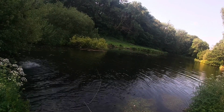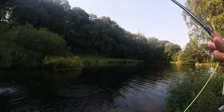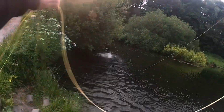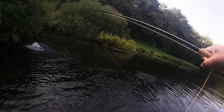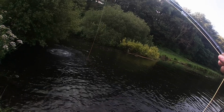So Tavistock's one of those fisheries, I've seen some. There we go, that didn't take long. That's on the dullback dropper, guys. That did not take long at all. First cast. Whee! Hey! Dullback for the win.